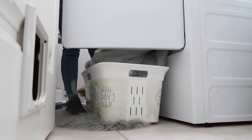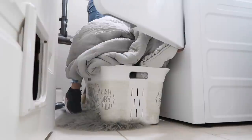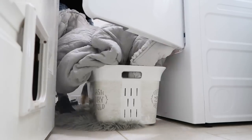Now I'm gonna get my comforter out of the dryer so I can get that on my bed, and then I'm also gonna switch over the last load, which is towels. I didn't get to show you guys filming that. It was super late when we did it and I forgot to turn my camera on.